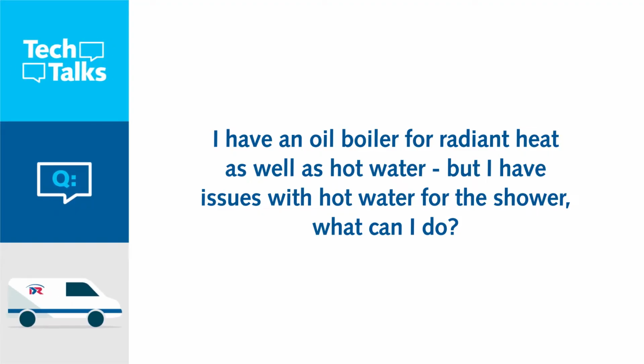I have an oil boiler for radiant heat as well as hot water, but I have issues with hot water for the shower. What can I do? When I go into someone's house and they're complaining about hot water output, I will ask if it's everywhere in the house or if it's just at one location. It's really going to be dependent on the type of system, but a lot of times all it is simply how far the bathroom is from the boiler.